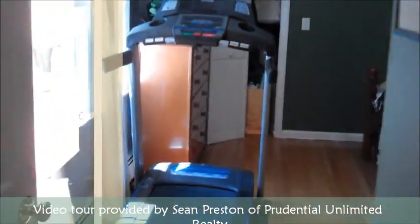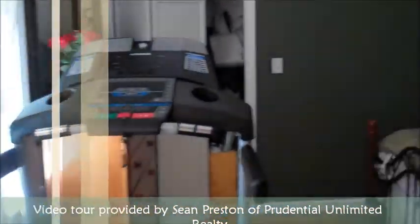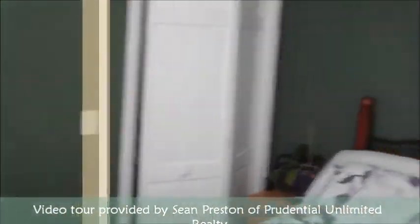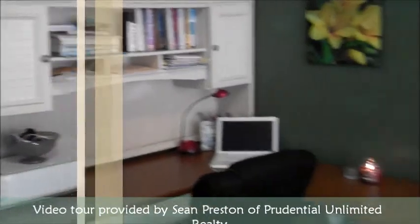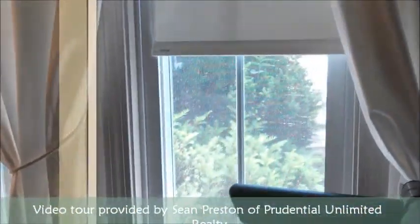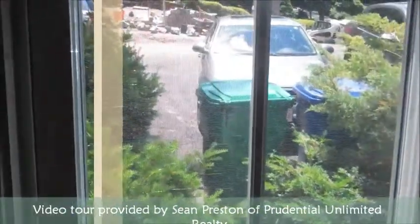And then over here is a downstairs bedroom. So I have two closets. This could also be a master. We have a desk here. Right out into the driveway.